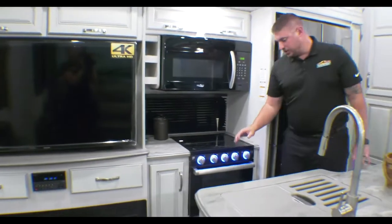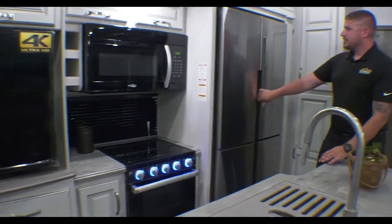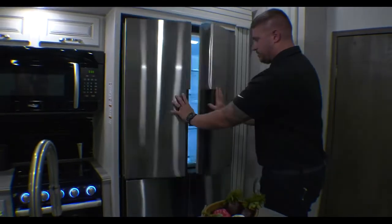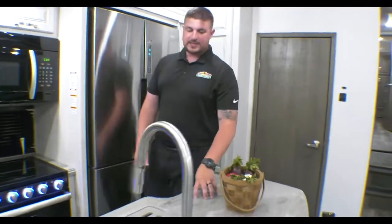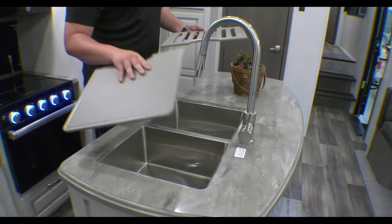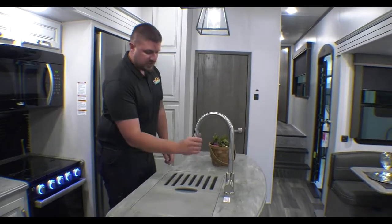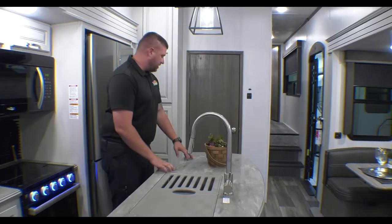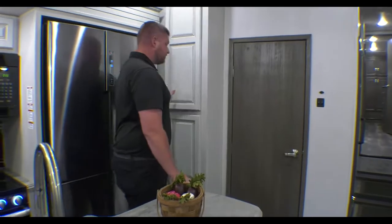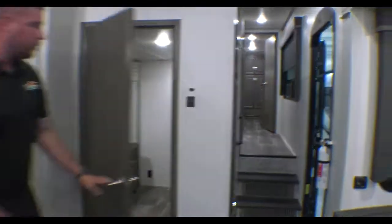Then moving through the kitchen. 3-burner stove with an oven, microwave. Massive 16 cubic foot residential fridge here. Freezer below. Really nice island in the middle. With a dual basin sink, I like the two different ones so you can rinse and wash all on different sides. Residential pull-down faucet, really nice countertops here. Plenty of pantry space. And then obviously the highlight of the floor plan, the 368, is the mid-bonus room.